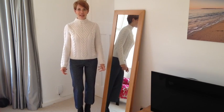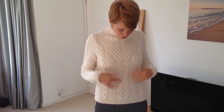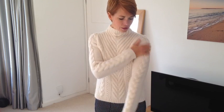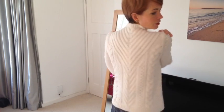So now we're going to look at the cable knit jumper that I was talking to you about earlier. I'll come a little bit closer so that you can see it a little bit better. You can see the chevrons down the front, so that's a nice feel. It's got this lovely detailing down both of the arms as well. Again, the arms are a good length. It's got this nice turtleneck, and it's got lovely cable knit on the back as well that you can probably see here.